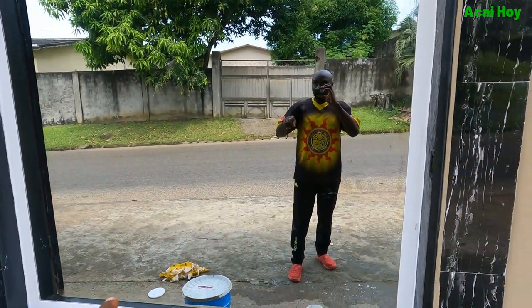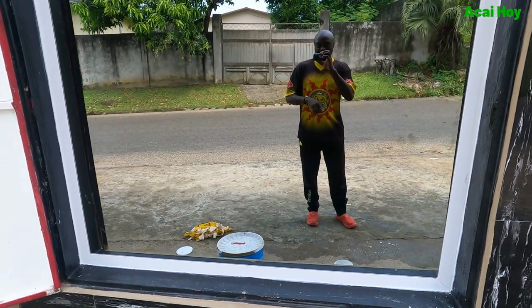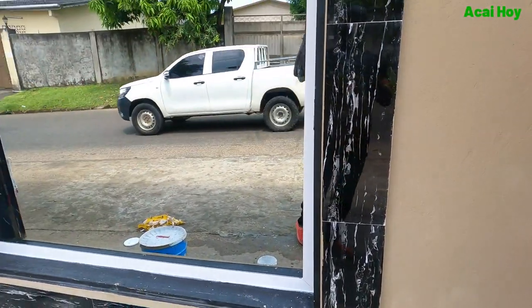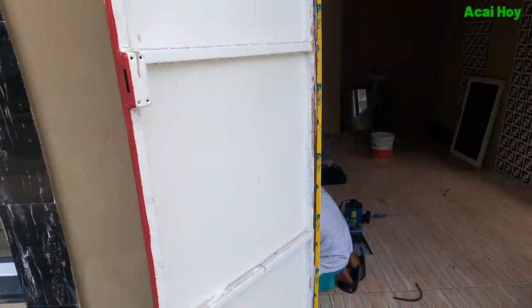It's a mirror, not like a mirror. The outside is a mirror. So you see, you guys see. You can see me through the outside. So from the outside you can't see the inside, but from the inside you can see the outside. So that's it. So you see right there.